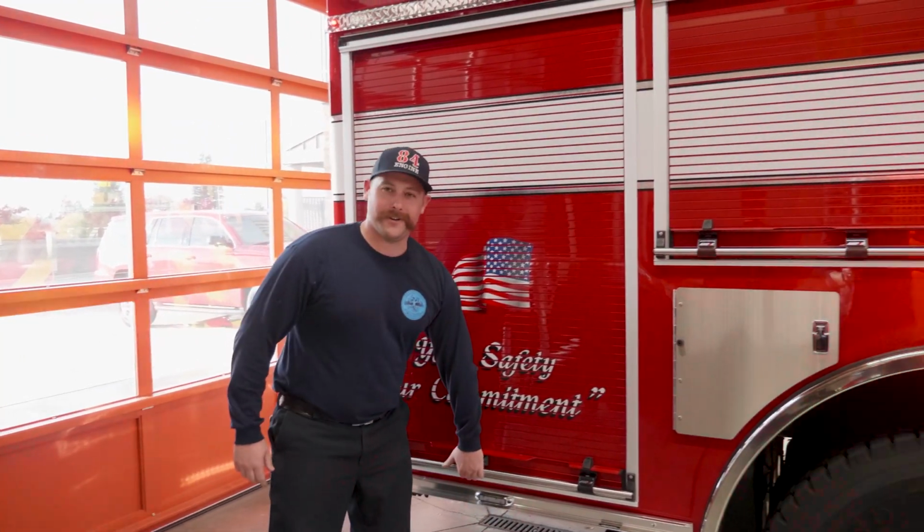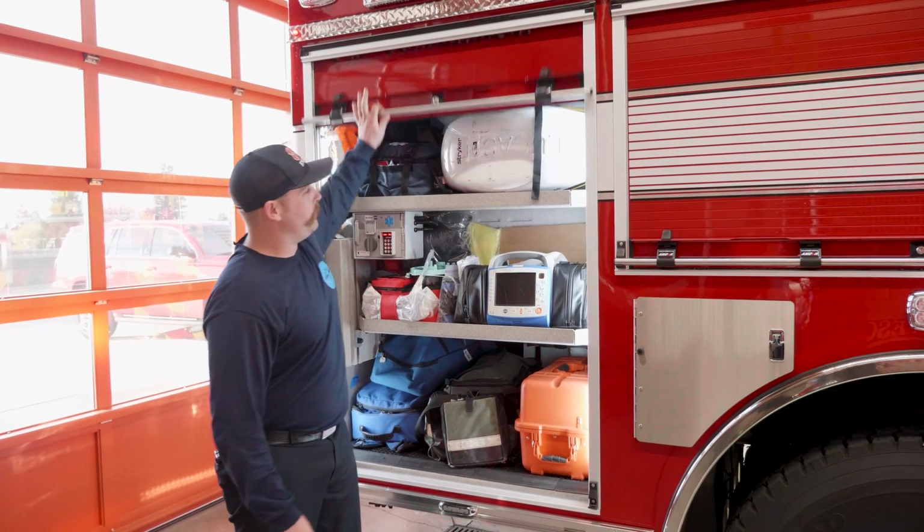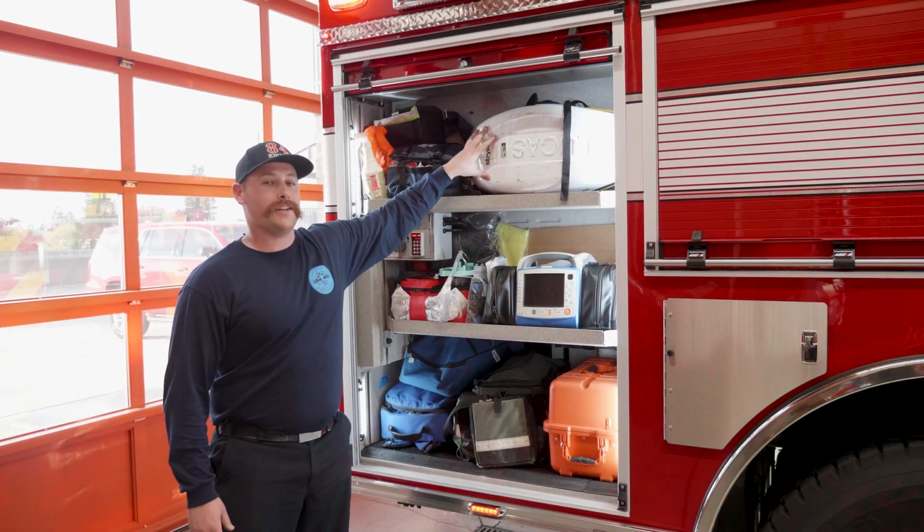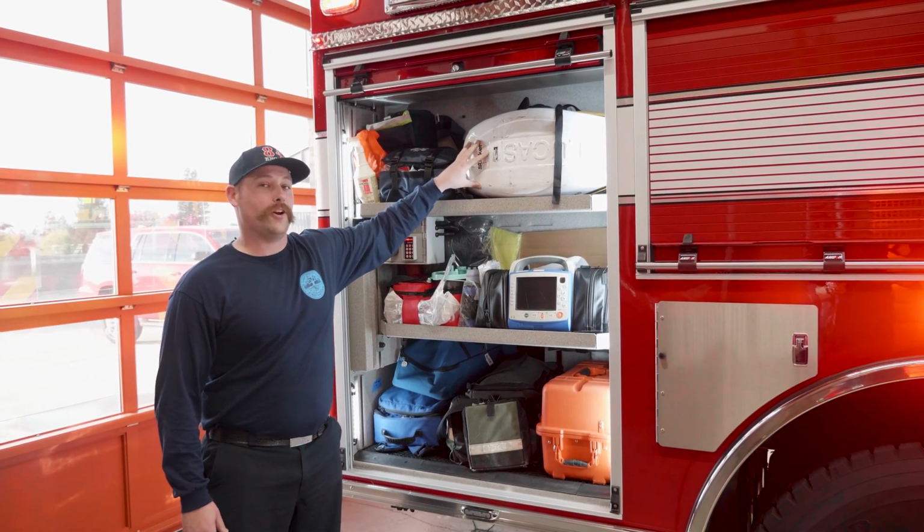Hi there, my name is Firefighter Go, and I'm here to show you my side of the engine. Here, you'll find all of our medical equipment. We'll start with the most important thing, our Lucas device. This device here does compressions for anyone that is under cardiac arrest.